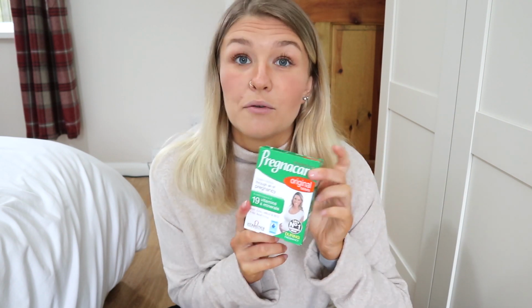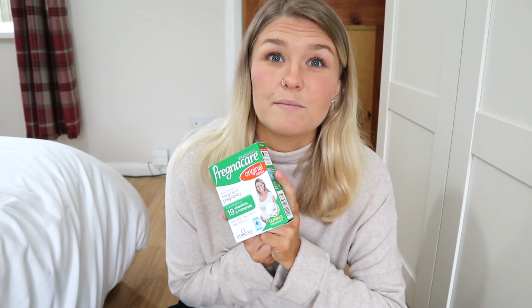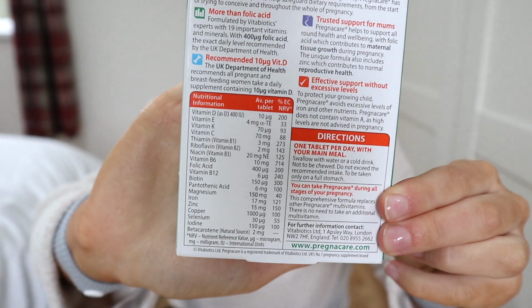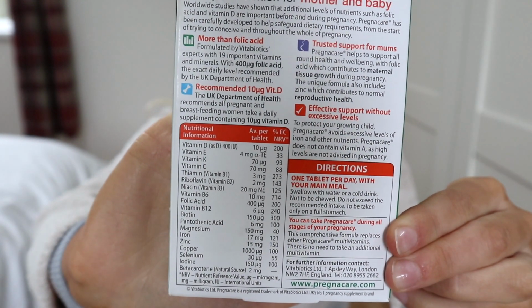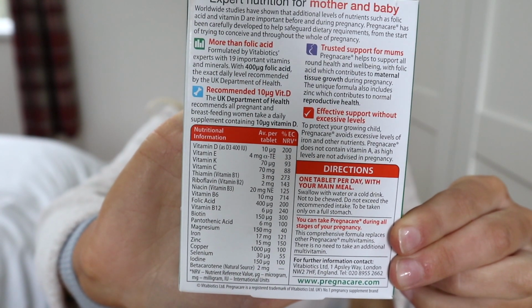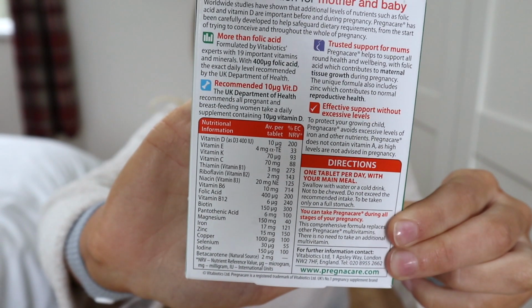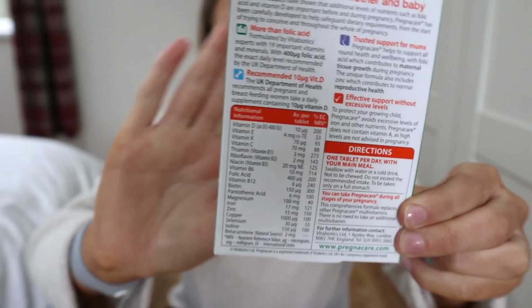multivitamin. So I've been using the Pregnacare, and these are the multivitamins. It's got so many vitamins in them. I don't know if you can see, if I put that there, how many it's got. It's got 19 different vitamins in them. The most important ones for me were the folic acid and also the vitamin B6. They are the ones that everyone has been telling me to use, and since I've been using them, I tell you now guys, to get through the first trimester you need these.